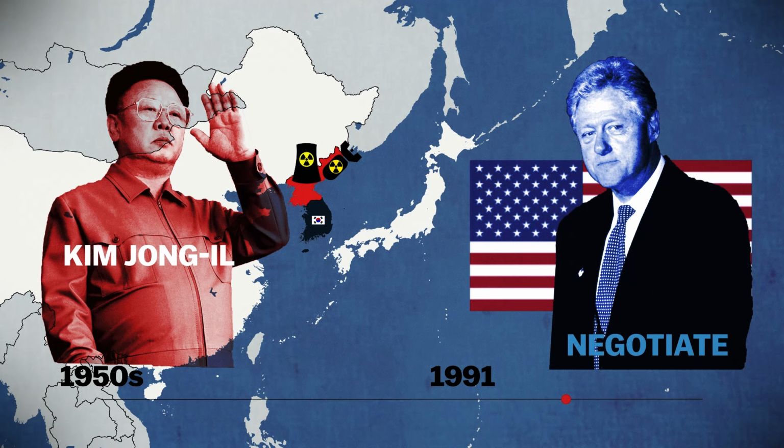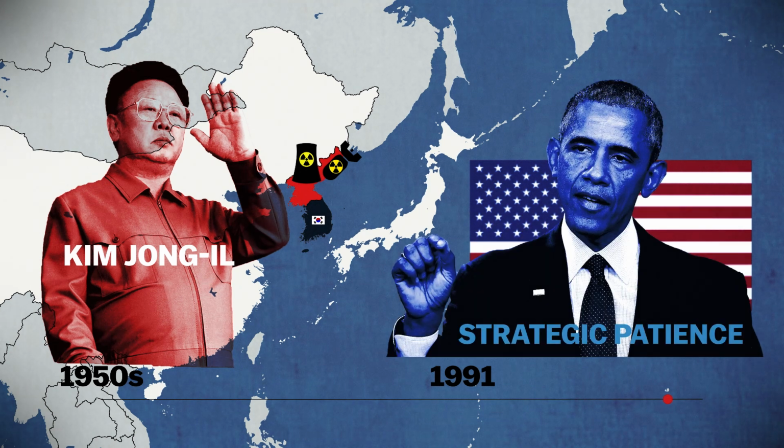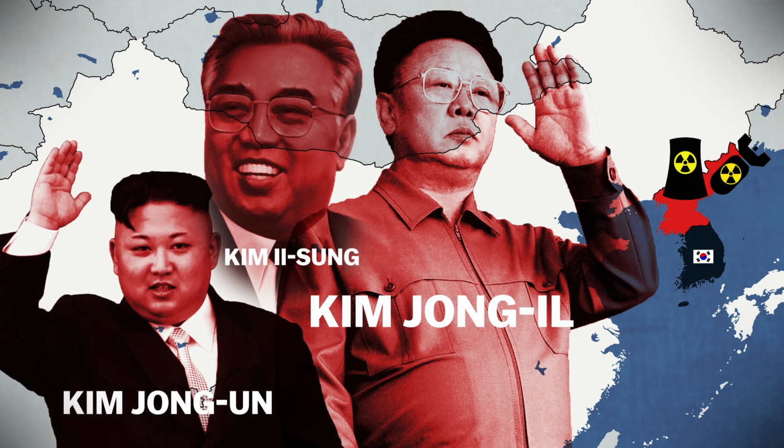Clinton negotiated, Bush suspended negotiations and threatened them, and Obama simply tried to wait North Korea out. But every single plan failed to stop the nuclear program. And there's a reason for that. See, the Kim dynasty believes their only option for security is to have proven nuclear capabilities.